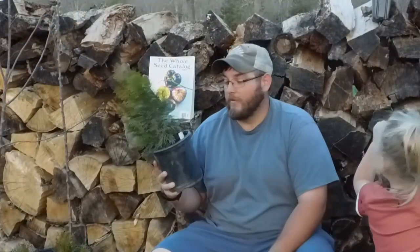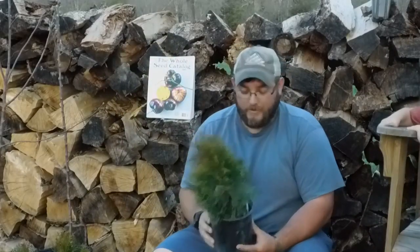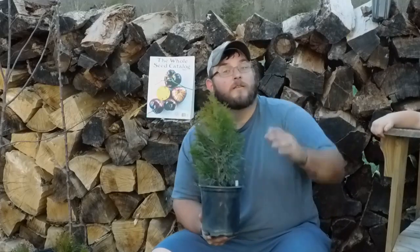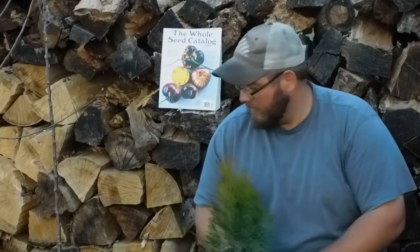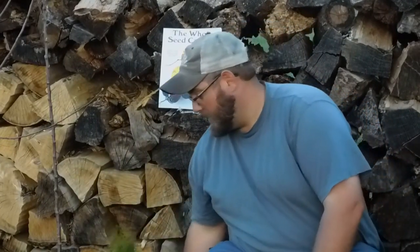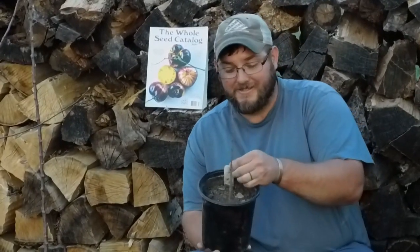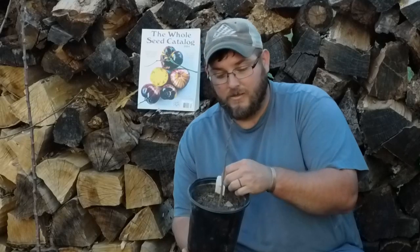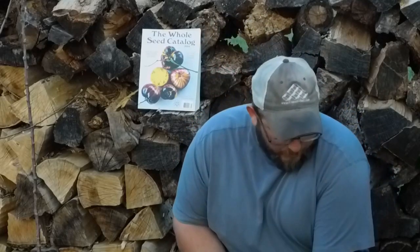So we got these emerald green arborvitae, and we're gonna put them along our fence line that we had cleared out to kind of create a windbreak and a privacy from the road. We got 4 of them. We got some pecan trees, hardy pecans. We're gonna plant them out in our orchard, and we got 2 of those to pollinate each other.